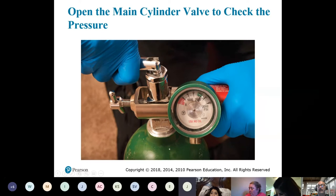All right, so you see here how it's in the green. That's 2,000 PSI, means it's full. Here's three quarters, 1,500, half, 1,000. A quarter is at 500. Usually at 500 is when we switch them out. One of the reasons we usually switch them out at 500 is we don't want them to go completely dry, because when they do, then they have to be hydrostatically tested again, and that costs more money.